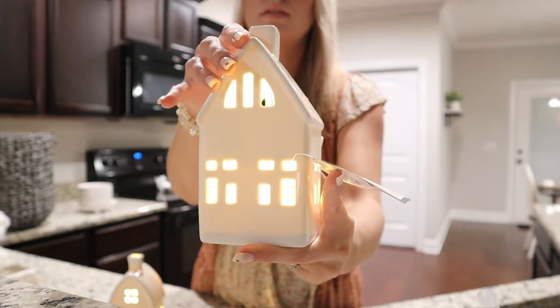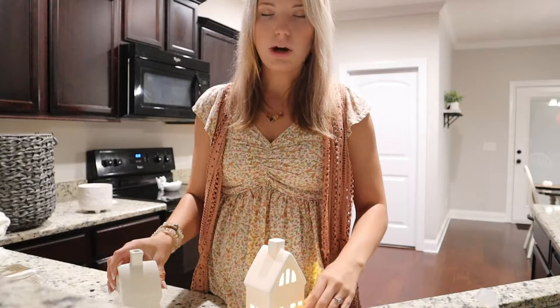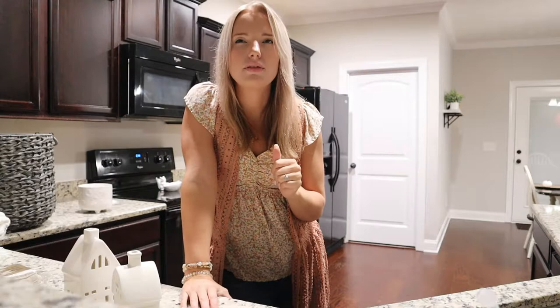So this one, the big one, was $6.99 and the little one was $5.99. And I didn't think that was a bad price at all for the quality of it. It's just really cute. But that is all I got tonight. Like I said, I wasn't really able to find much.